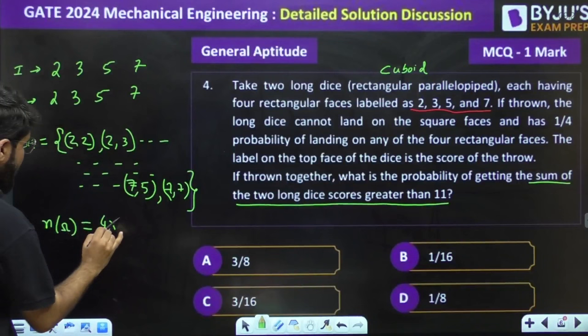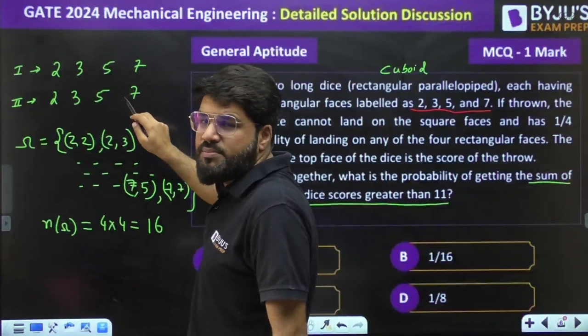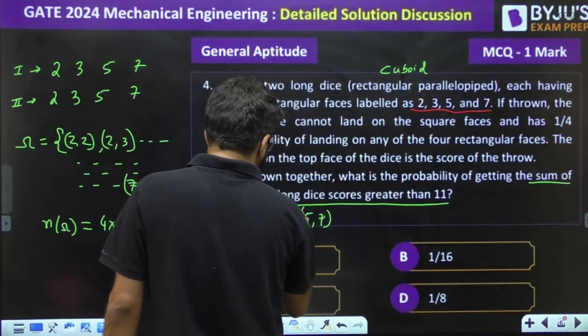Now, out of the 16 outcomes, very simple question, how to get the sum greater than 11? So 2 plus any other thing, even if you take the maximum 7, it cannot be greater than 11. 3 plus 7 also is up to 10. So you have to take from 5 only, that too greater than 11. So 5 plus 5 bhi nahi aayega. So 5, 7, let us say this is the favorable event. Then you can take 7, 3. No, then you can only take 7, 5 and 7, 7.